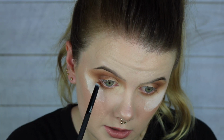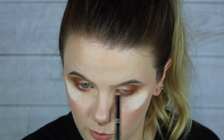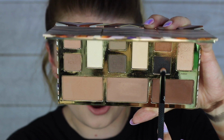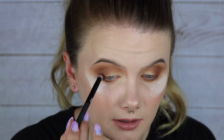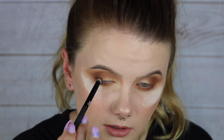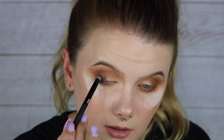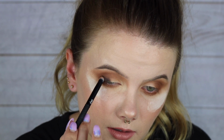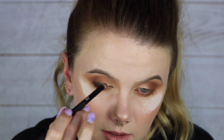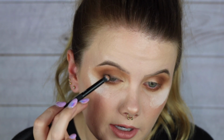I am gonna jump over though to the detail brush that we got from this kit. I'm gonna run that color along the lower lash line and help get that color packed on down there. I'm really hoping this comes out as I picture in my head. Then let's dunk into Onyx. Let's get really dark here. And I'm actually just gonna use the same brush I was just using, the detail brush. And I'm gonna stick this right here along my upper lash line. Just packing that color down. I'm not being too careful with this at all. I'm just laying it along the upper lash line as if it were a liner.